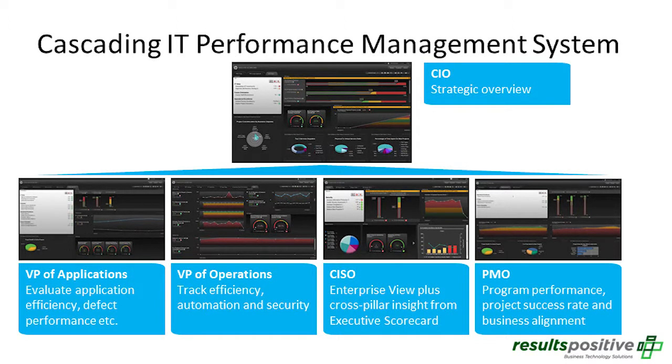And then I can also cascade the goals that might be supporting achieving those top 5 goals. So for example, we can look at the VP of Applications, and he or she can have his or her goals and objectives that would relate and roll up into the strategic goals and objectives associated with the CIO. Same thing here with the VP of Operations, Chief Security Officer, as well as the Project Management Office.